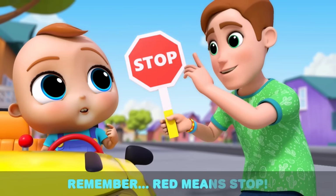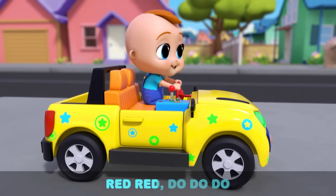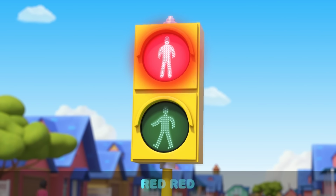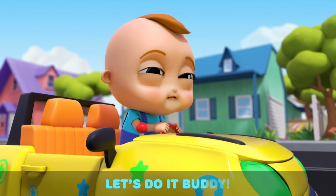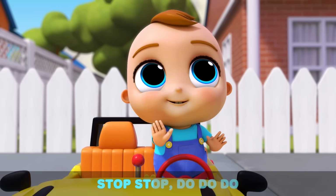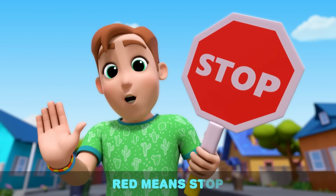Remember, red means stop. Are you ready? Ready! Red, red, do, do, do. Stop, stop, do, do, do. Red, red, red means stop. Let's do it, buddy.